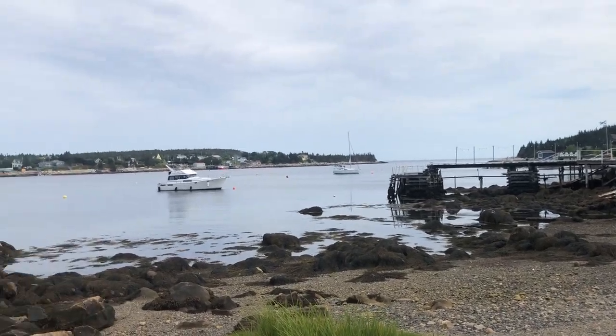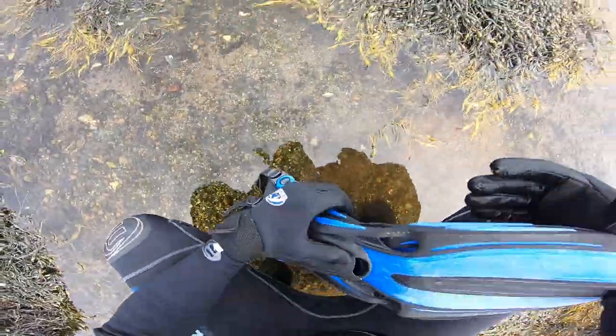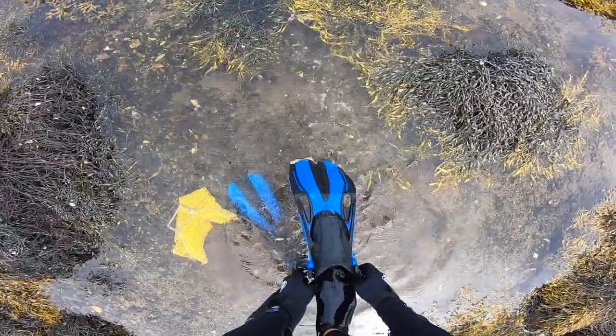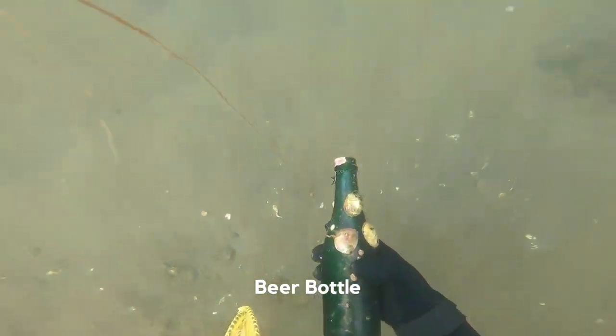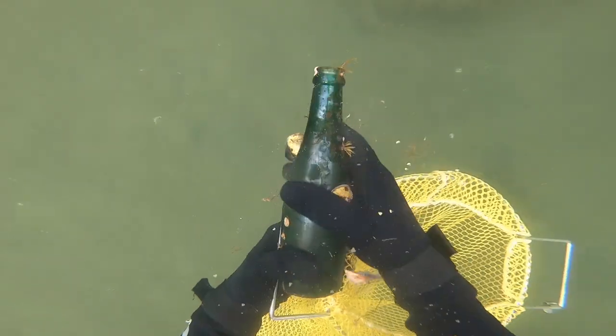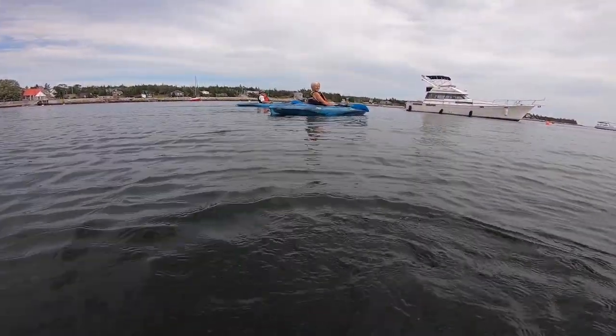All right, everyone, today we're at Ketch Harbour and we're gonna go out there to see what we can find. Looking for treasure.